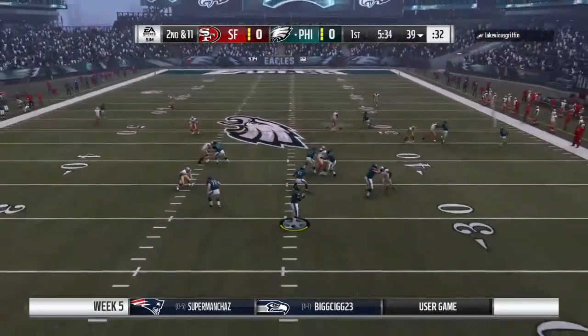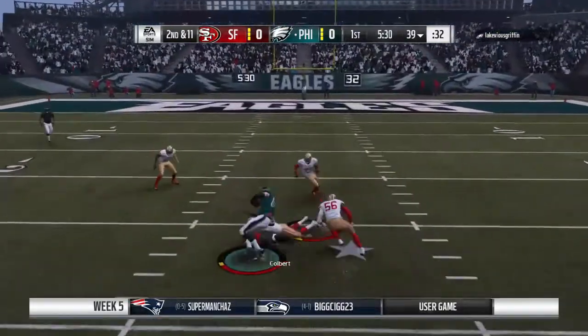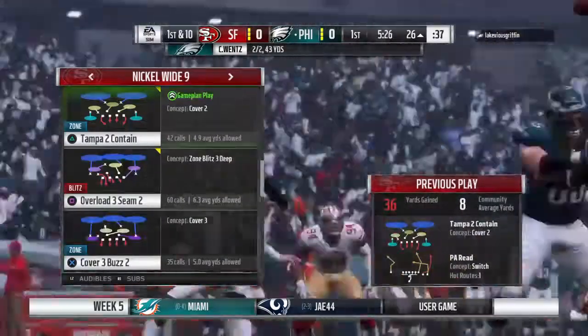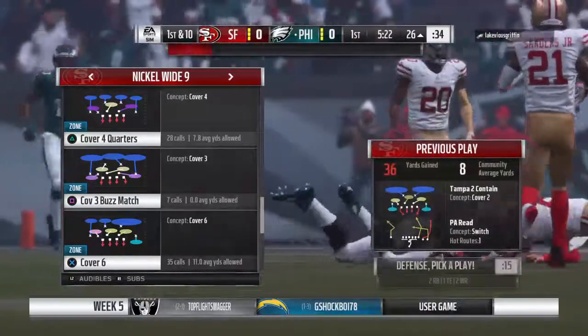On play action, Wentz. He's going to go for a big play down, and that's caught inside the 30. And he'll go down, but not before getting this inside the 30. That one goes for 36 yards.